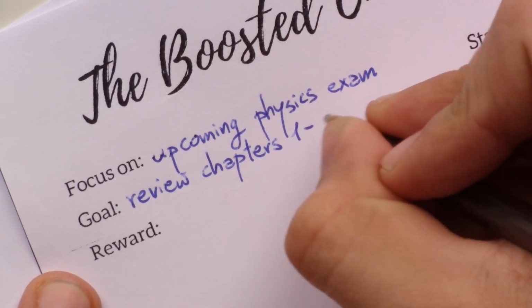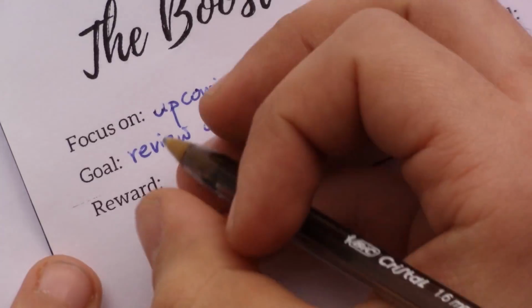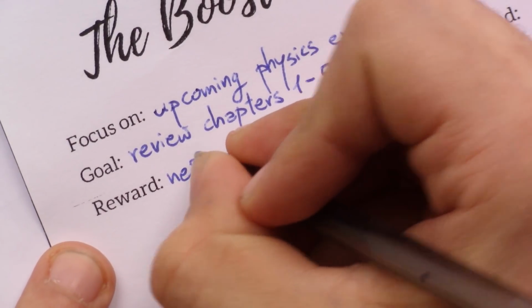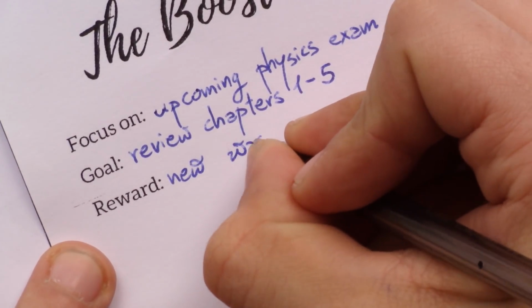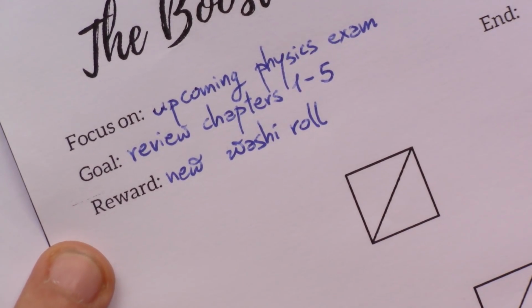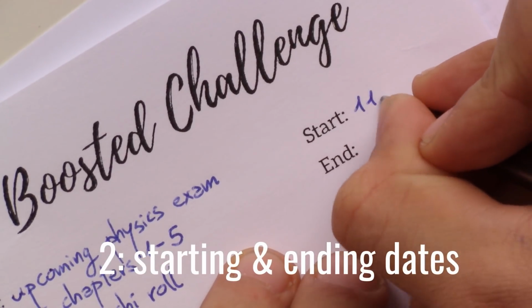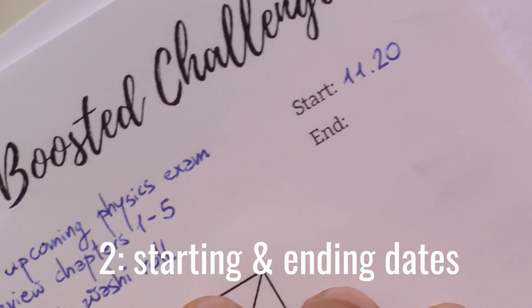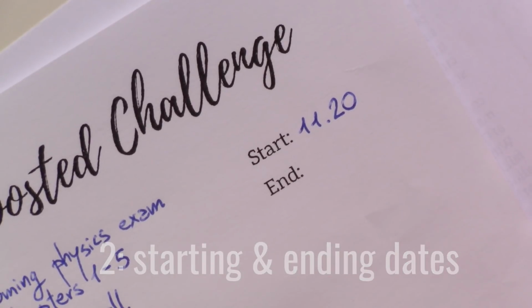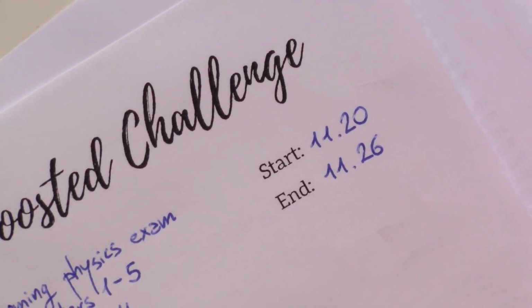Then it's important to set a reward up, so in case you actually achieve your goal, you know what you're gonna get in return. For me, that's gonna be a new washi roll. Then it's time to decide when you want to start the challenge and when you want to end it. The Boosted Challenge is a 7-day challenge that you can either start on Monday and finish on Sunday or on any other given day.